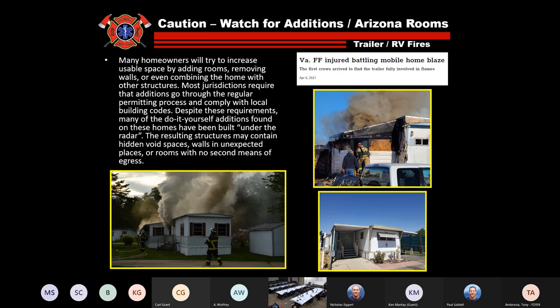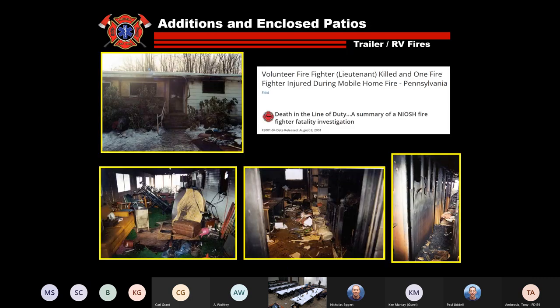But as we go through here, you'll see a good percentage of the trailers and manufactured homes we'll show today will have some type of addition of some kind, or Arizona room, or something that may create some challenges for us as far as completing the search and getting in or out of the structure. Understand that trailer fires are dangerous.